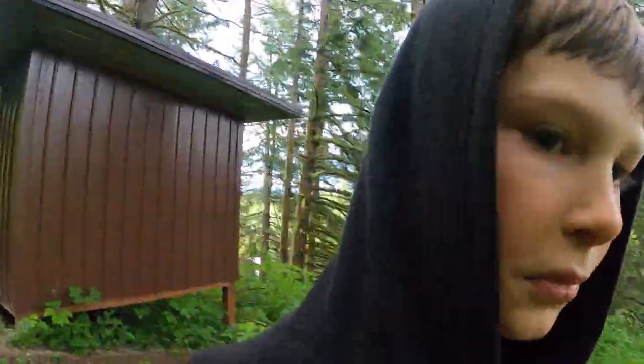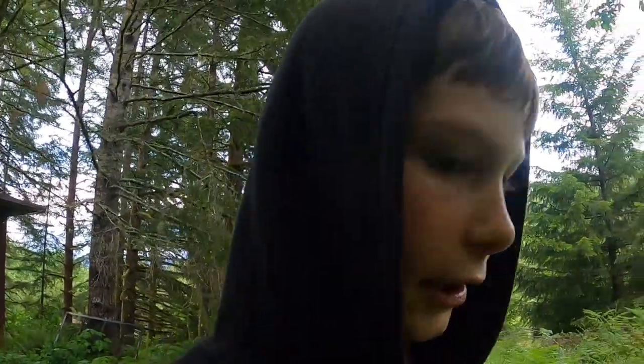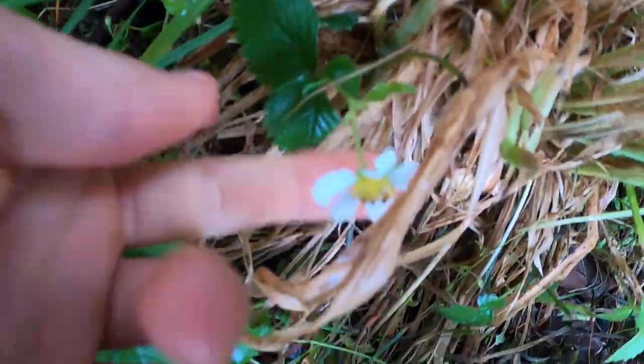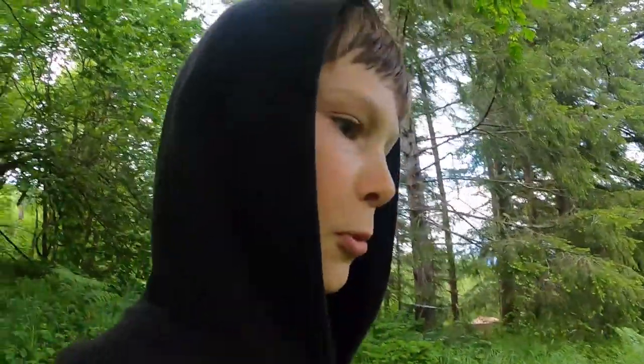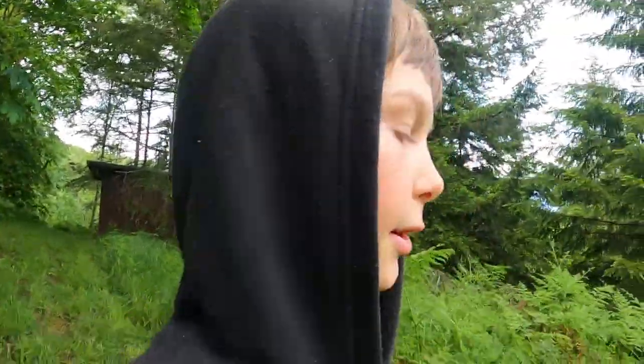Third on the list, there is... So what I'm doing right now is I'm just looking around, scanning the area for plants that I know, like this, wild strawberry. It's not in season yet. These are the leaves, flower. They grow these tiny miniature strawberries that when they're ripe, they're white. It's kind of weird, they're literally white. Pure white. The seeds are white, I'm pretty sure. No, actually they might be green or yellow.